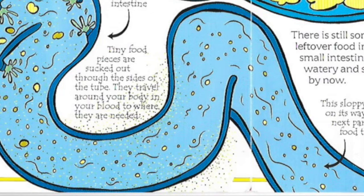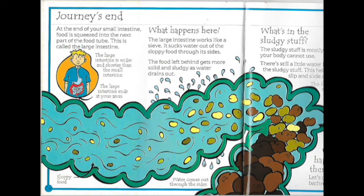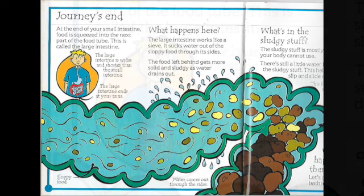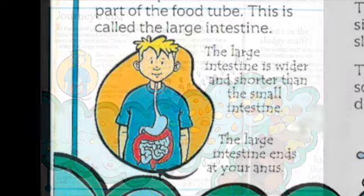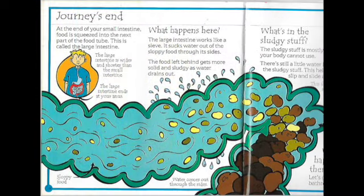It's watery and sloppy by now, and this sloppy stuff is on its way to the next part of the food tube. At the end of your small intestines, food is squeezed into the next part of the food tube called the large intestines, which is shown in that picture of the boy as the red wrapping around the small intestines. The large intestines are wider and shorter than the small intestines, and this piece ends at your anus. That's the hole in the bottom of your body. What happens here? The large intestines works like a sieve.